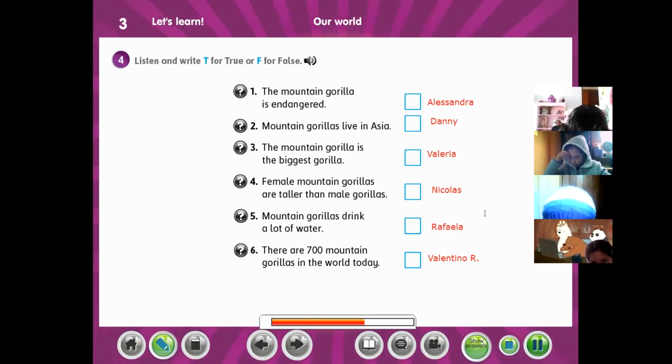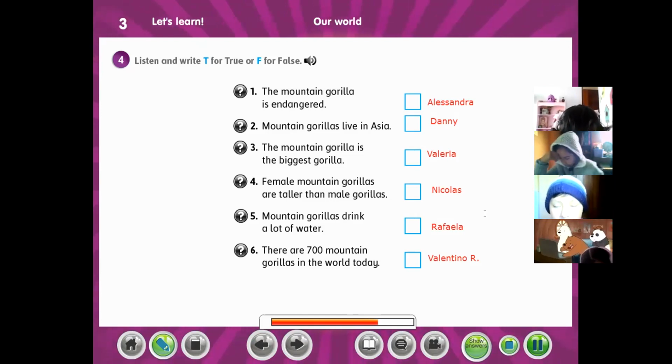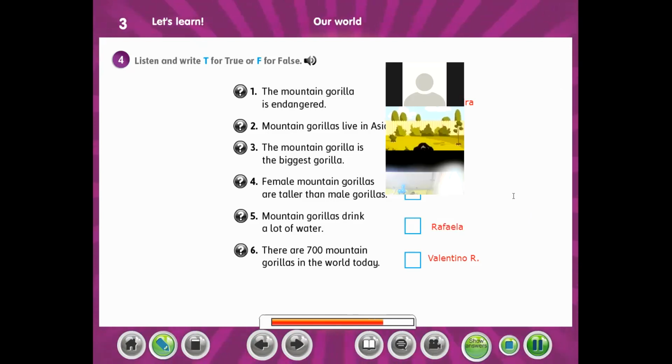That's big. What do they eat? They eat plants like bamboo and fruit, but they don't drink a lot of water. They live in groups of 30, and they can climb very well. Wow, they are amazing animals. Yes, they are, but they are endangered. People cut down the forests, and they can't find food. There are only 700 mountain gorillas in the world today. That's so sad. Thank you for helping me, Dan.